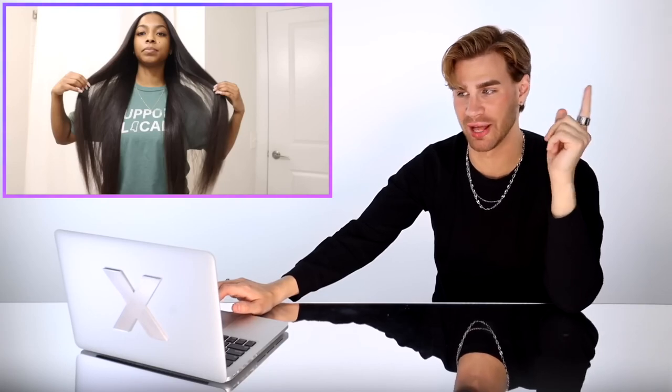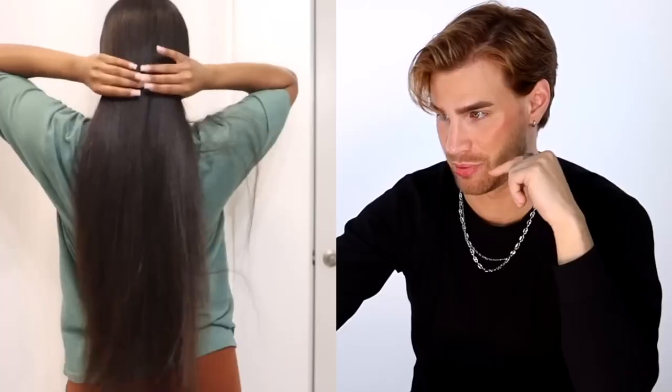You can't tell me that's real hair. Is that her real hair? What? Here we go. So nice, so sleek. Listen, that is a 30-inch bust down. You cannot convince me otherwise. That is not your real hair. That is a 30-inch motherfucking bust down. And it is bussin' down.